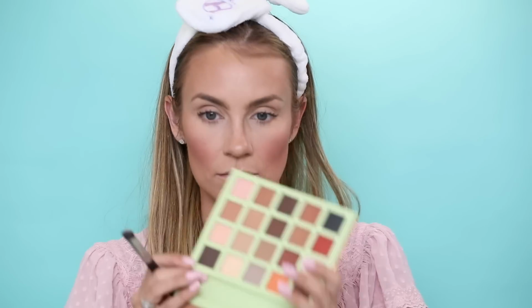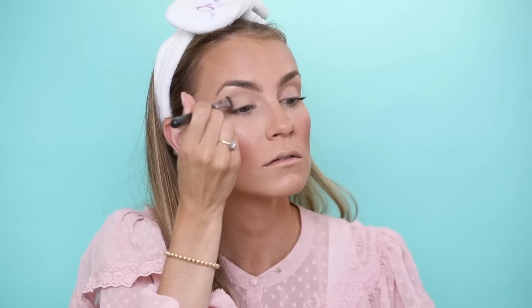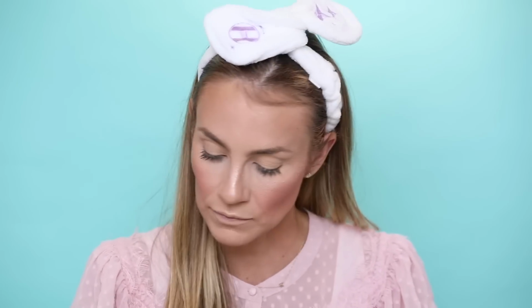Let's find a flat shader. Okay, I'm gonna pick up this nude color right here and set my lid, lash to brow bone. That went on really nicely, very smooth. There was a little bit of dust, but not bad.